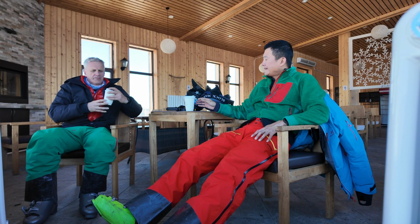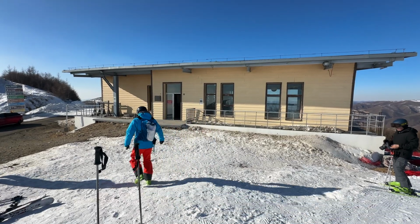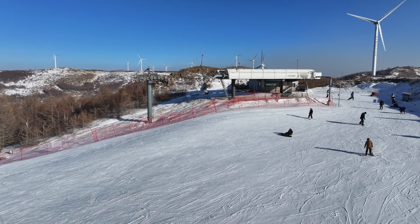So we just stopped for a coffee, a little place here. Lovely views across the mountain, a beautiful day today. You can see fantastic views from here. One of the benefits of being on this run, very similar to skiing in a lot of places actually, where you get a chalet right at the very top. And on a nice day like this, it really adds to the experience.